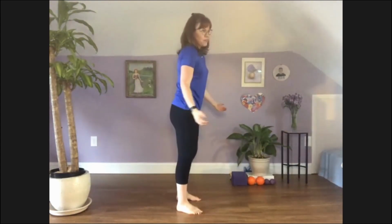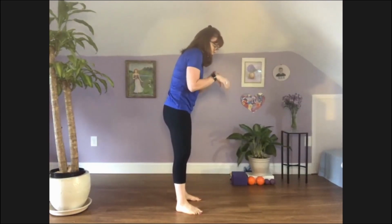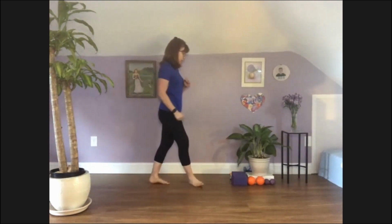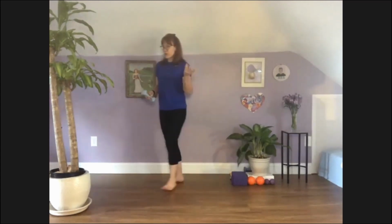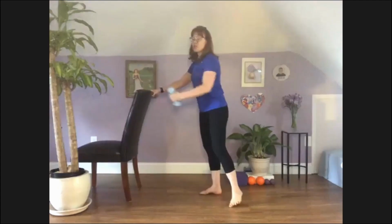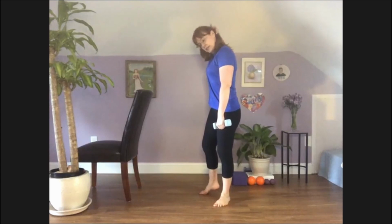I think all of us, and I feel like the pandemic has done nothing to help our rounded forward posture. If you've got weights, go ahead and grab them. If there's a nearby water bottle, soup can, wine bottle, whatever it might be, you could go ahead and grab it. I'll also demo this with a chair if you have a chair nearby. You may want to grab it.